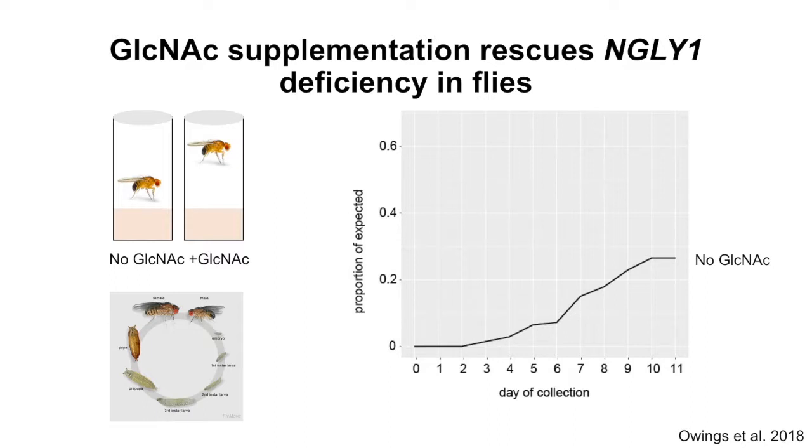So on the normal food with no supplementation, we get about 30% survival to adulthood after about 11 days of collection. This is actually a much longer developmental time point than you get in wild-type flies. But when we raised these flies on GlcNAc, what we saw was nearly 70% of the flies surviving to adulthood. And you can also see that they're coming out into adulthood much sooner than without GlcNAc.